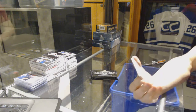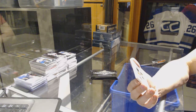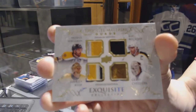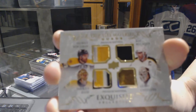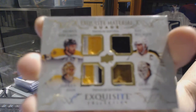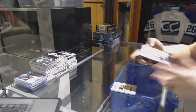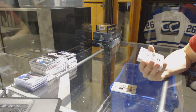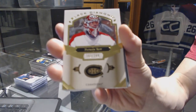All right. Oh, boy. We've got an Exquisite Material Quads, number 9 of 25 for the Boston Bruins: Patrice Bergeron, Ray Bourque, Tuukka Rask, and Gerry Cheevers. Exquisite Material Quads, 9 of 25 for the Bruins. And we've got a base card, number 249, for the Montreal Canadiens, Patrick Roy.